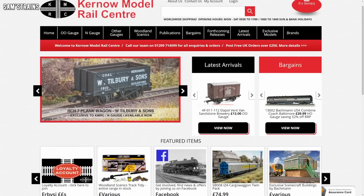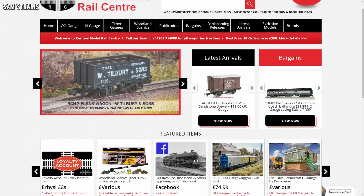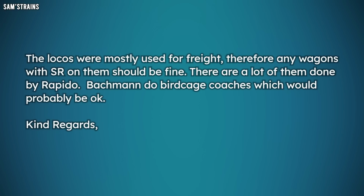The next answer came from Kerno, and it took them a couple of days to respond, but they were still quite quick. I got the email at 9 AM on the Friday morning. The locos were mostly used for freight, therefore any wagons with Southern Railway on them should be fine. There are a lot of them done by Rapido. Bachmann do birdcage coaches, which would probably be okay. Kind regards. So this was a fairly brief response, like the first 2 really. However, they did account for the fact that the 01 hauled freight as well as passenger stock. They didn't include any links though, and I did after all ask for some pointers, so a few examples would have been nice to have seen.